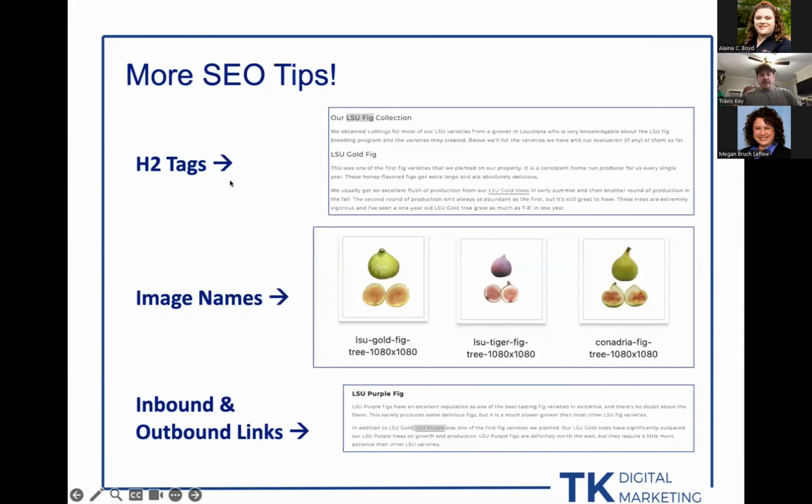All right, some more SEO tips here. When you're in any kind of website builder and you're typing up copy for a page, you can change the style of the text to paragraph or some type of heading.